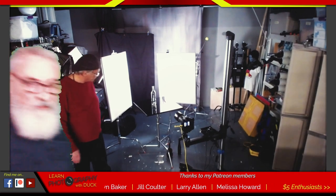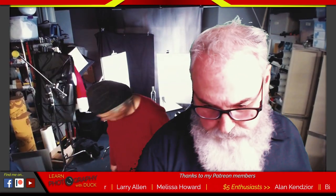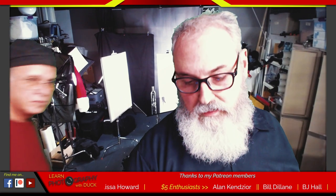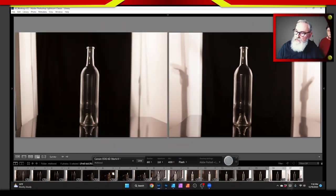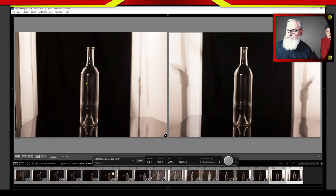Good? There we go. Let's pull up the previous one. Now we're really getting somewhere. Because it's very reflective, we can probably lose a little bit more exposure on that light. What do you think? On one of the lights or both of them? On both. We'll be doing that through the camera.